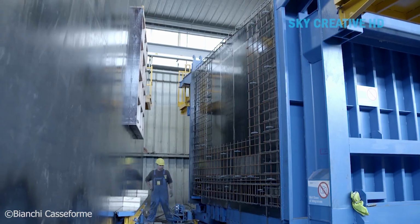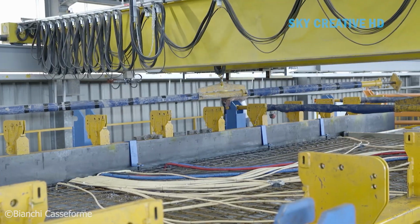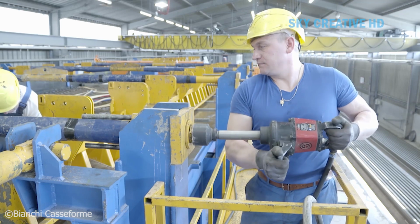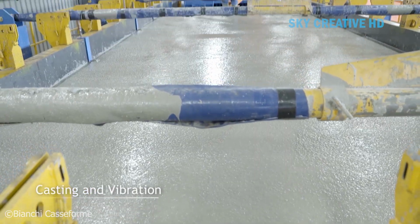The concrete formulation is crucial. It must flow through the printing nozzle, yet set quickly enough to support subsequent layers. Casco's proprietary mix includes accelerating agents, fiber reinforcement, and plasticizers that create a material with 30% higher compressive strength than traditional concrete, while remaining printable for exactly 90 minutes after mixing.